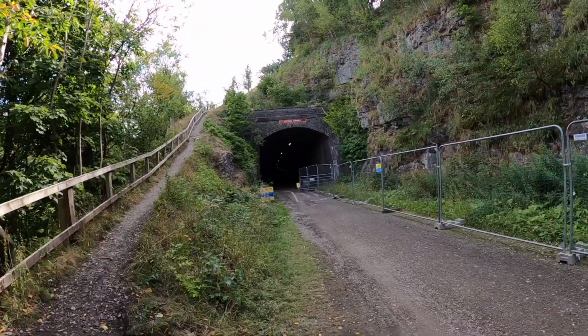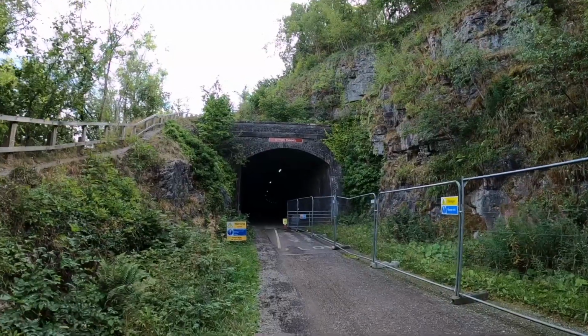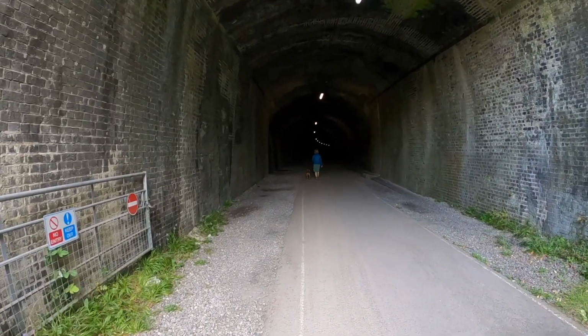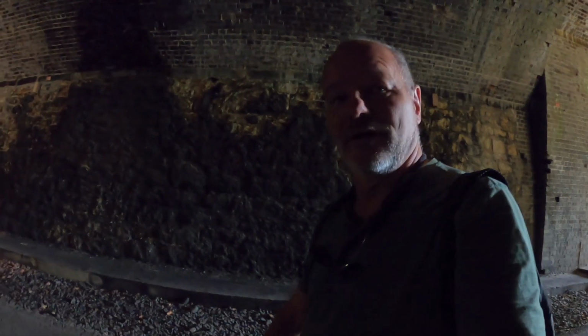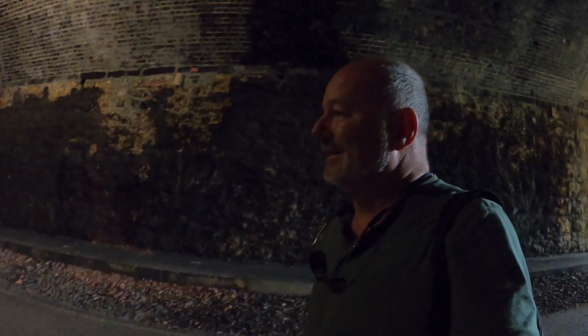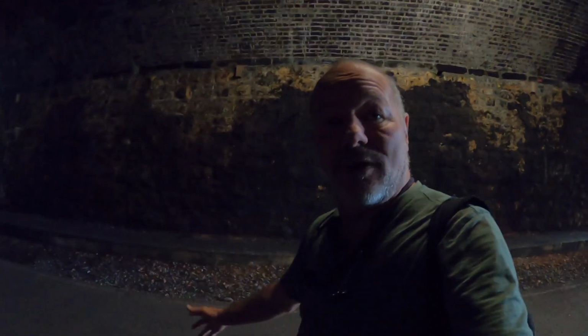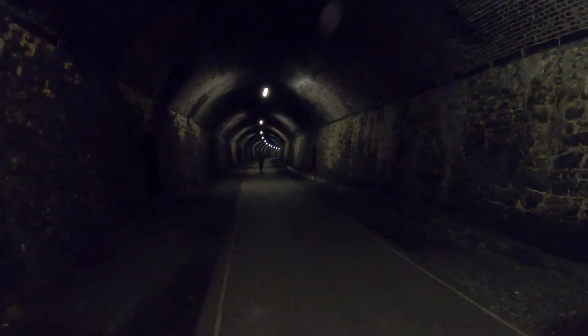And this is the reason why this walk, for me, is particularly interesting. Take a look. A railway tunnel. How great is that? Now this tunnel apparently is 470 meters long. I think it's incredible, and it's now a tarmacked pathway, and you can walk and cycle into it. It's spooky, I have to say.